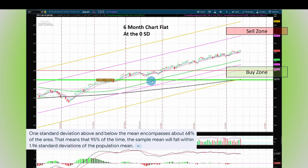Now we are looking at the same chart, but now we're going back daily 6 months. And here we are right smack dab at the regression line. So this would be your very obvious sell zone and your very obvious buy zone. We are in neither one of these zones yet.